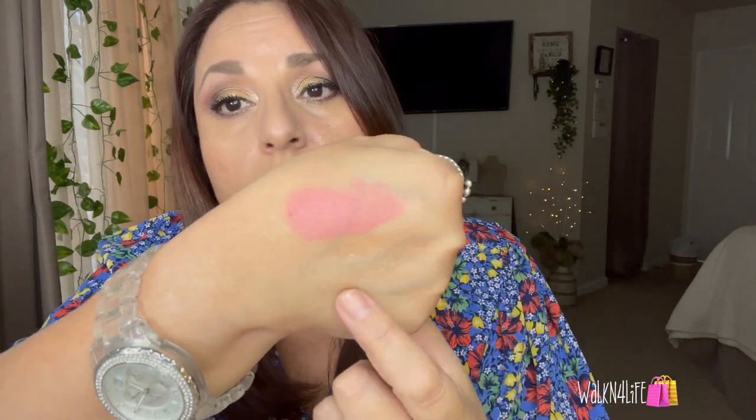Now, they do have other ones from NYX. Do you see how this is drying? Did you see that? How it looks very, very matte? So you do need this gloss, but it just makes it seep right into every line. So that was an epic fail. Epic fail. But it was a nice color, huh? I mean, I think it's a nice color.